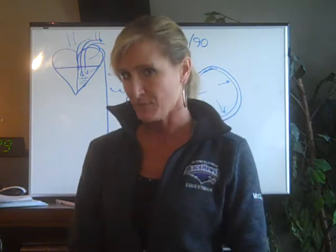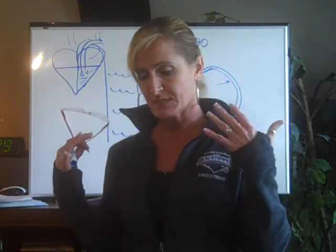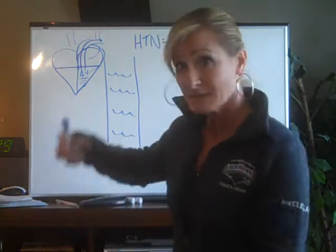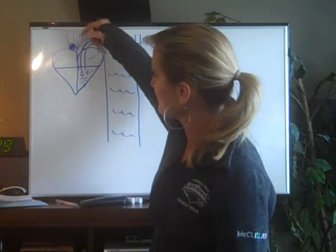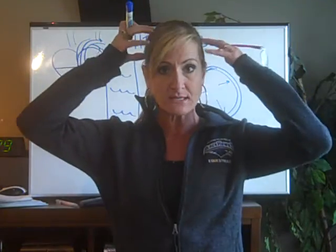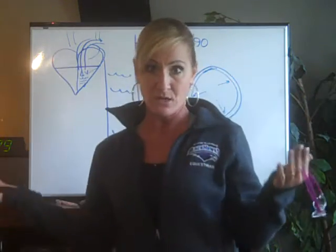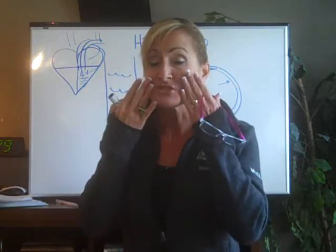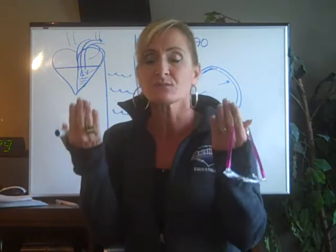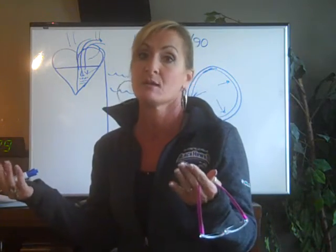Another sign and symptom of hypertension that you need to check for in your patient is sustained headaches, which makes sense, because if you have extra pressure going up through these carotid arteries up into the head, your brain is in the skull and it just cannot accommodate that much pressure, and so the patient will get a headache. Flushed skin, because the arteries in the face will start swelling up. That can be an indication that a patient has high blood pressure.